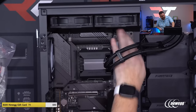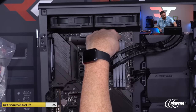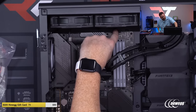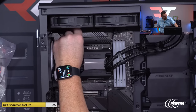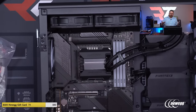Then up here at the top, we've got our pump, this is our AIO pump, and then all of our fans for the AIO plugged into here. And then over here on the left, kind of hard to see, but this is our exhaust fan right here. So that's everything plugged in. So now we're gonna flip it over, get it cable managed, put in our GPU, put in our cable extensions, our PSU, and then we're done. So we're kind of on the downhill now.